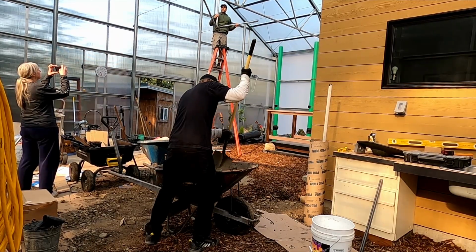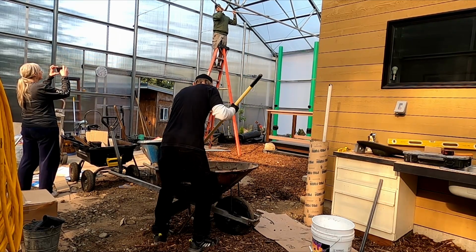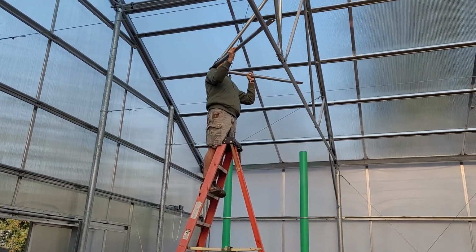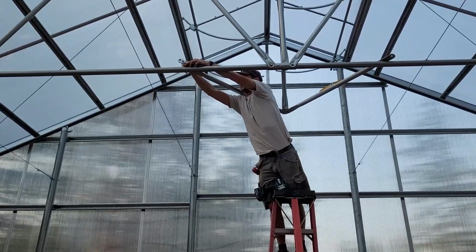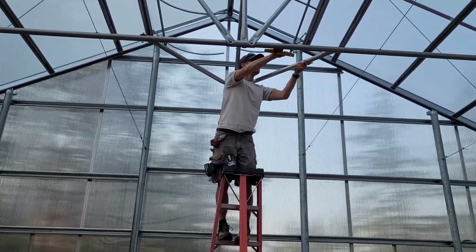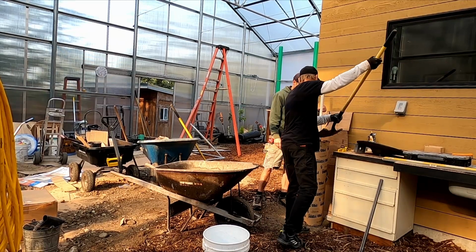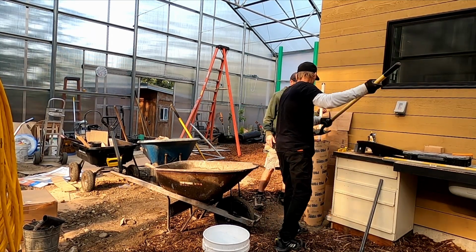While Nate worked on concrete, Matt installed the custom bracket to hold the fan on the west end. The fountain is one thing I didn't design within an inch of its life. I'm leaving it up to Matt to design how to put it all together.